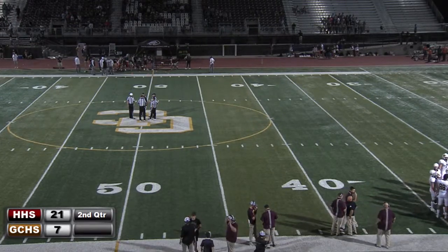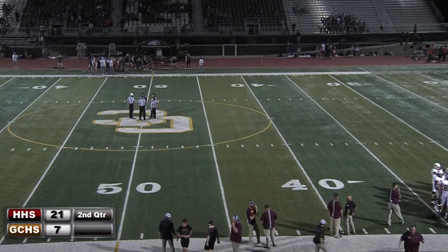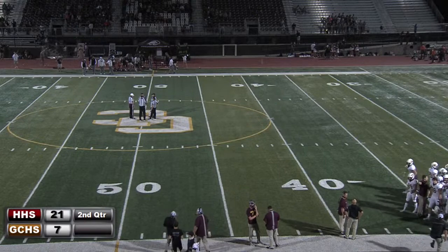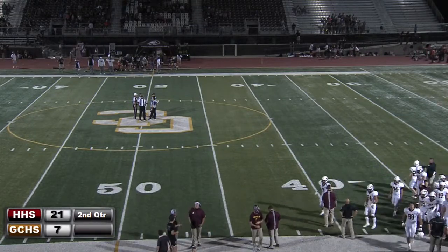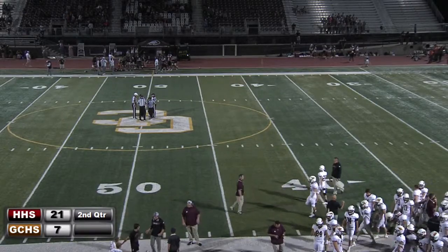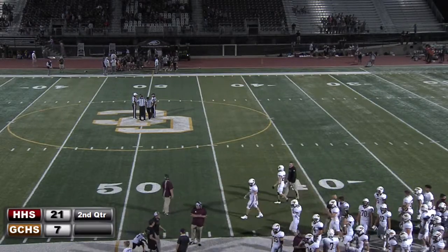Other games of interest: 21-0 at halftime, Plainville up on Ell-Saline. Smith Center shutting out Sacred Heart at the break, 39-0. Phillipsburg and Hoisington in a good battle tonight, Phillipsburg up 21-14 at halftime.